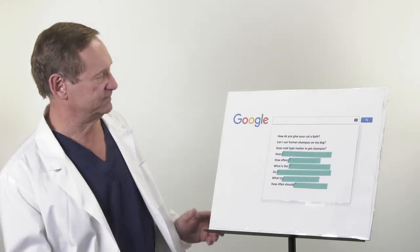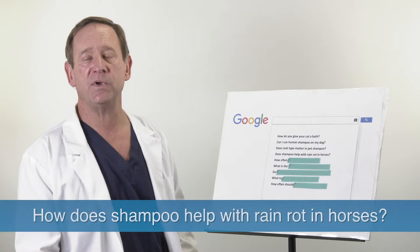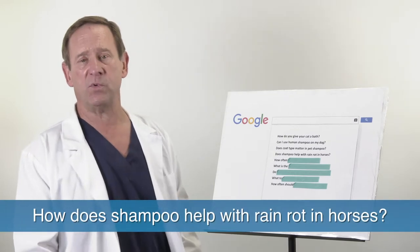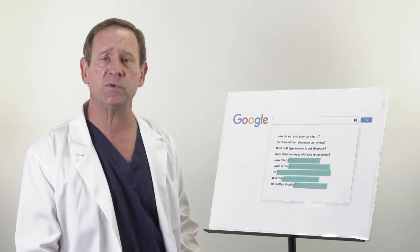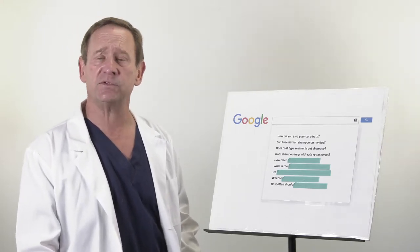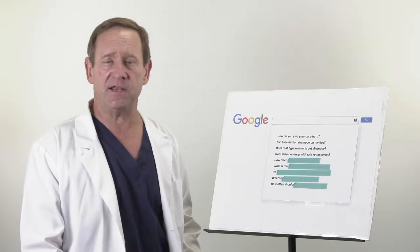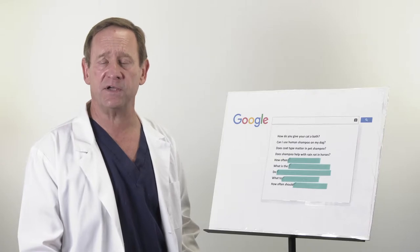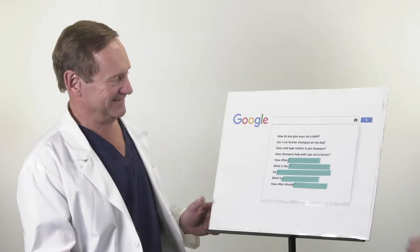Number four, how does shampoo help with rain-rotten horses? Well, number one, you need to groom the horses first to get the stuff off. And then number two, depending on what you use as a shampoo, for example, the Vetericyn FoamCare medicated shampoo has ketoconazole in it, and that helps take care of the basic underlying fungus, and then you can treat with Vetericyn Plus.